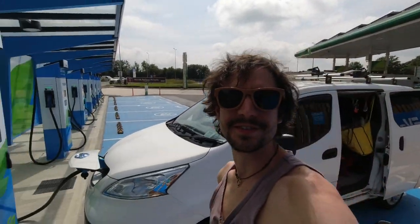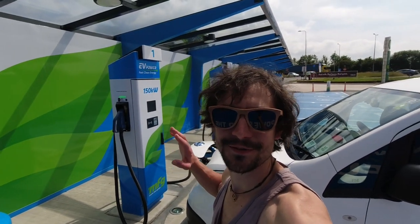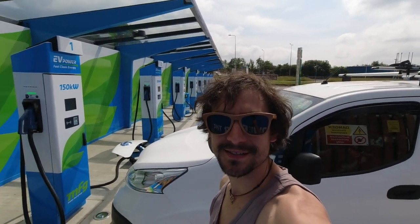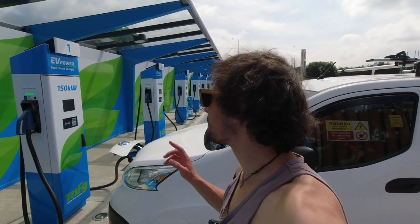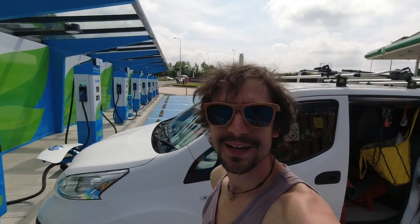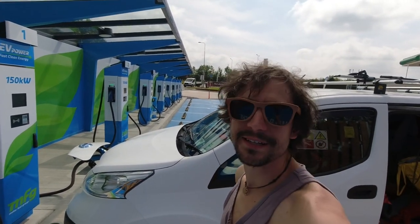At that. This is the future. Amazing. Eight rapid charger stalls, all 150 kilowatts, undercover, tap and go contactless. This is awesome. We're on the M6 heading north near Wigan. This is a new station that's opened last year, I think, sometime. Anyway, pretty awesome. Blown away by how great this is. This is what we need everywhere.